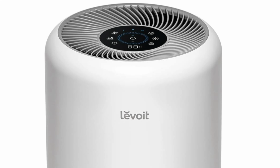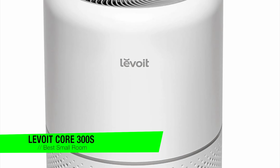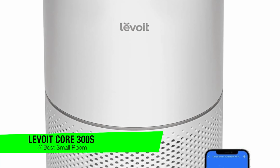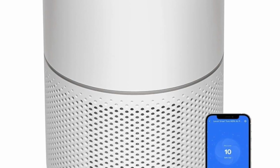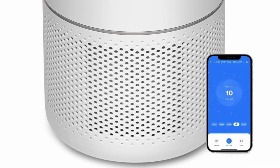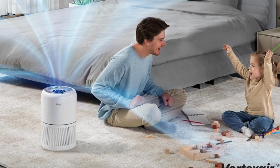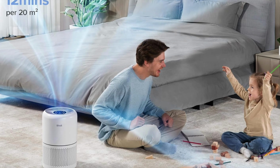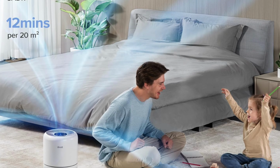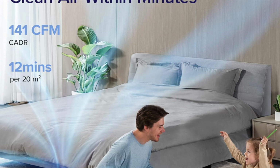The next one is my recommendation for the best small space option. It's the Levoit Core 300S air purifier. So if your living space is smaller than your commitment issues, this one might be your perfect match. It's compact, smart, and has more filter personalities than a therapy group. Ideal for apartments, bedrooms, or glorified broom closets with dreams of being studios. And yes, it costs a bit more than you'd expect for its size, but so does that tiny bottle of fancy shampoo you keep buying for no reason.